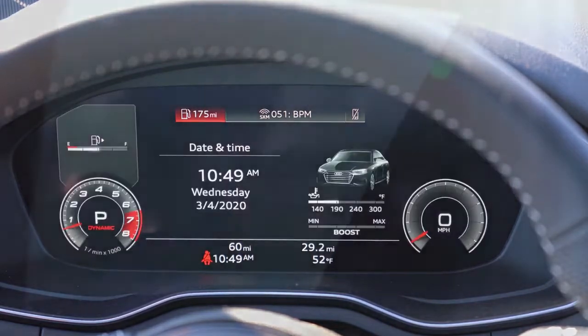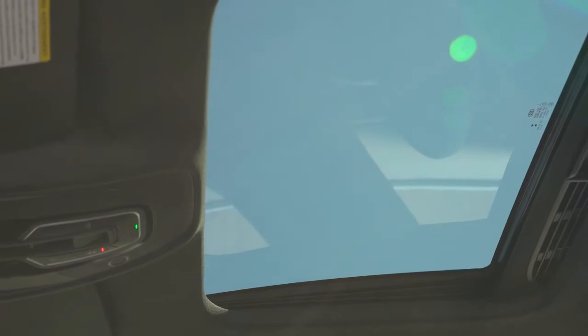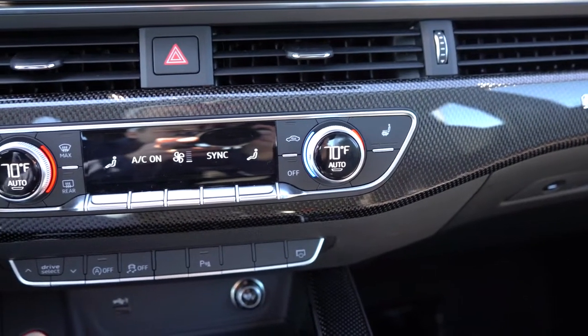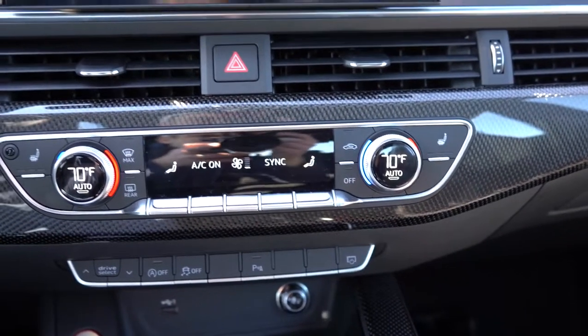But let's go ahead and make our way to overall interior quality. Power sunroof coming standard on all trim levels, black cloth headliner. And although the black cloth headliner is pretty darn cool, I wouldn't have minded seeing a microfiber suede headliner perhaps in the future, but I don't know, that's just my personal preference. But 3-zone climate control coming standard on all trims. LED interior lighting, also a huge plus.